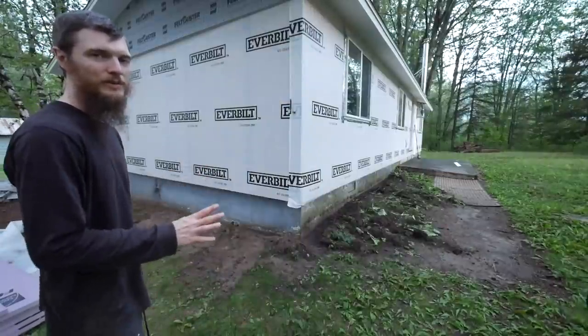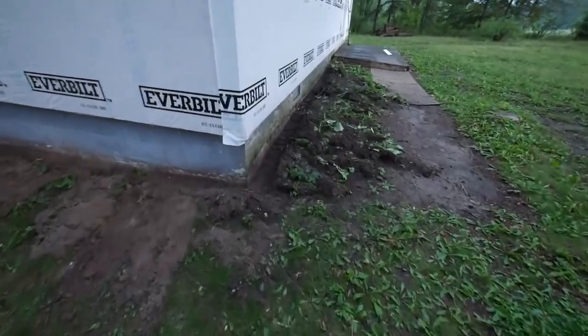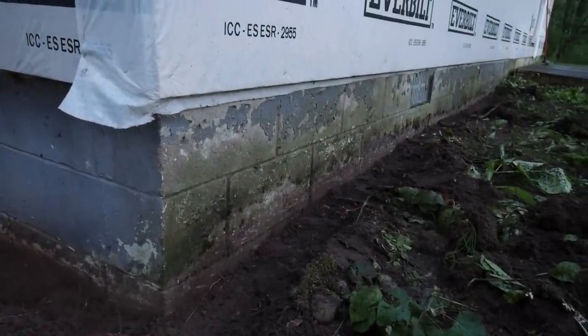Now it's getting late, but I want to show you guys one more thing that we've been working on. We've been digging out our foundation, getting it ready to clean so that we can paint it. This is a job that we're not looking forward to. It's a pain. We hate digging. We hate cleaning. But you can see it's pretty nasty down here, so we're going to get that painted up.